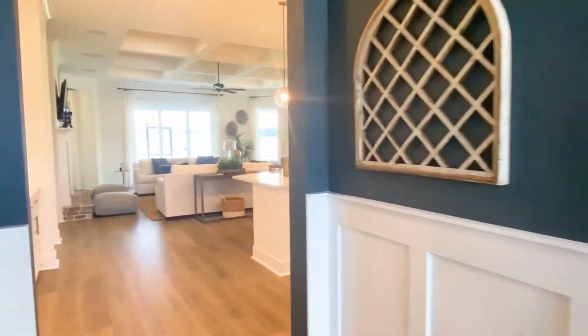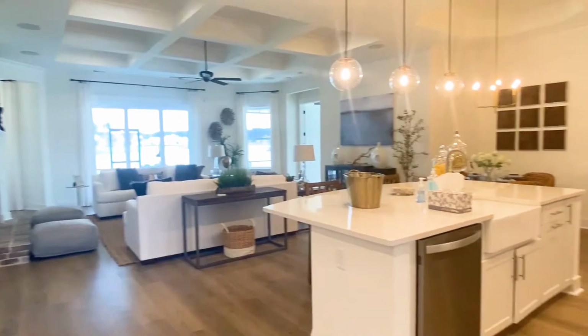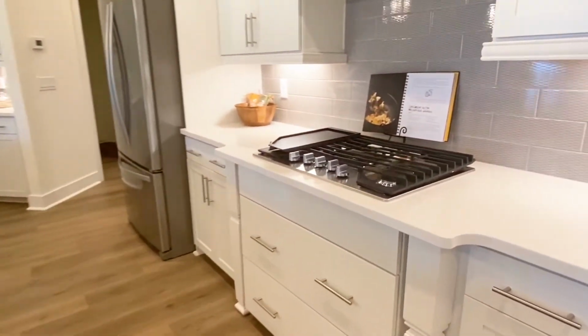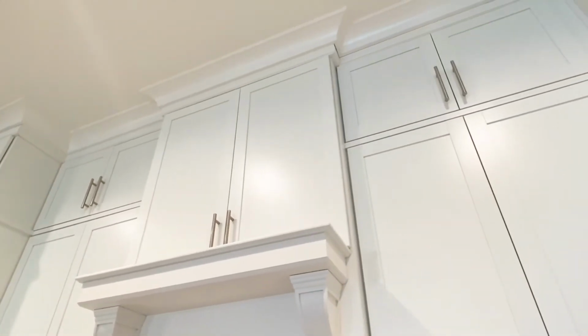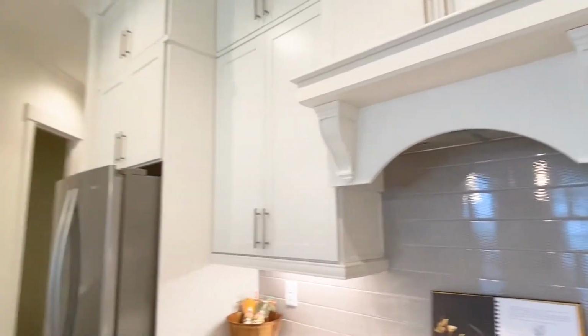And then we enter into the main room. This is just so beautiful. Look at this kitchen. Gas range. Cabinetry up to the ceiling. That really is something I love. It's a pet peeve of mine when the cabinetry leaves a gap. I love when it just goes to the ceiling. If there's space, you might as well use it. That's what I think.